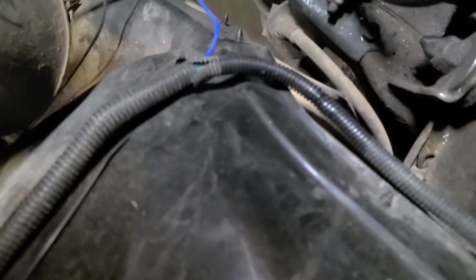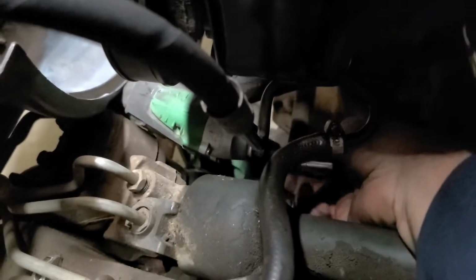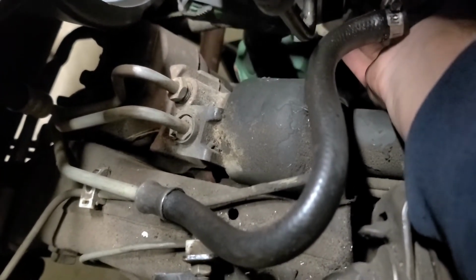Oh, wait, this is way too big of a socket. Hold on. I need a socket back, by the way. It fits my end of the nose. 2,000 years later. Come out!